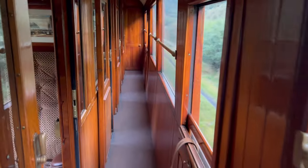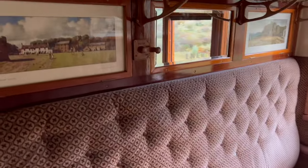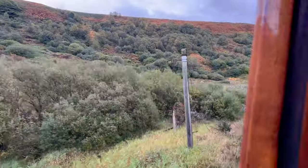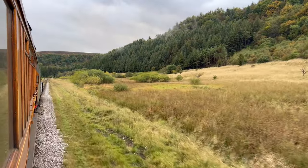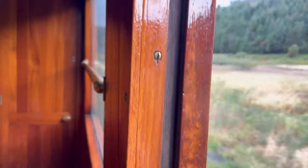Oh, see, this is third as well, but it doesn't have the armrests, but they have the doors, so I like. Love the doors. We're right at the front now. Look at that. And there's the end door. Stick the camera lens to the bottom.